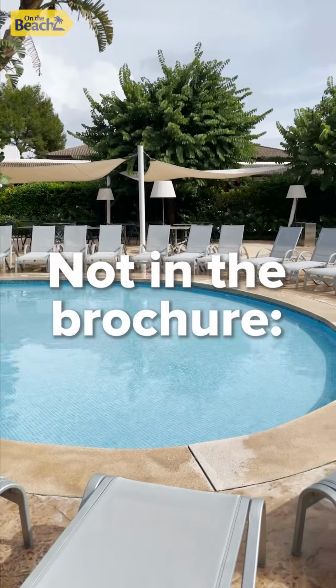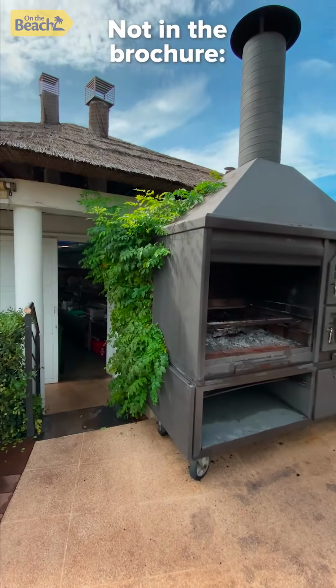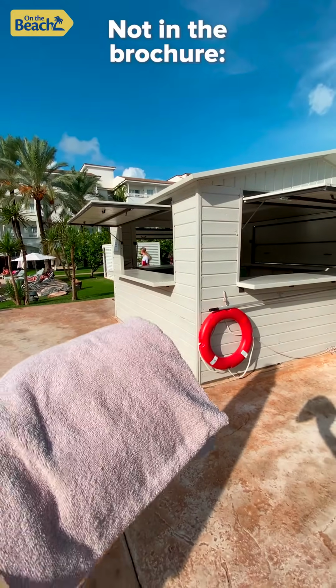It's time for Not in the Brochure. Bottled Coca-Cola at the snack bar, classic. Ice cream on tap, winner. Outdoor grill for lunch, sorted. A steamer in the room, how posh. A poolside towel station, handy.